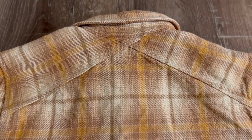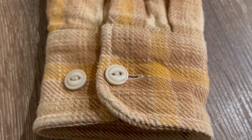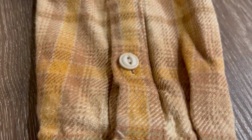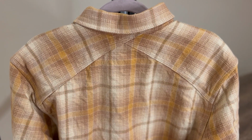I really like this wheat color that they had it in. It's really lovely, and they have these in a few different colors. It's called crossback because it has, if you can see on the back there, an interesting crossback yoke design, which is meant to give you more freedom of movement when working. It's really tough. The texture of the weave, once again, is quite thick and textured, and I really like this shirt. As I said, it's very heavyweight.